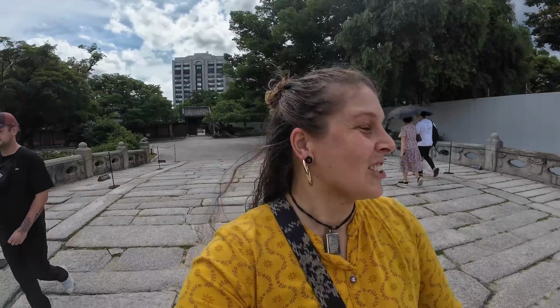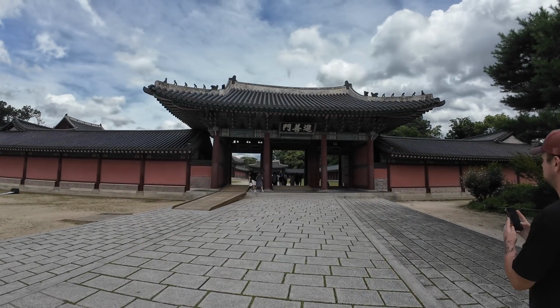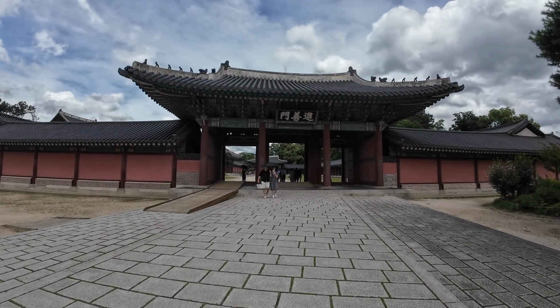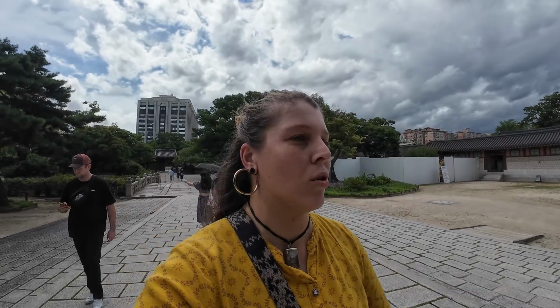Hello everybody! Today we are out and about to learn a little bit more about Korean culture. And what better place to start than the Changgyeokgung Palace. Here we are. It is a UNESCO World Heritage Site and we are so keen to find a little bit more of that Korean culture, because for the last few days we've been struggling a little bit to determine and distinguish what exactly Korean culture is, and what better place to start than at the historical places, right? So let's go and have a look around the palace.